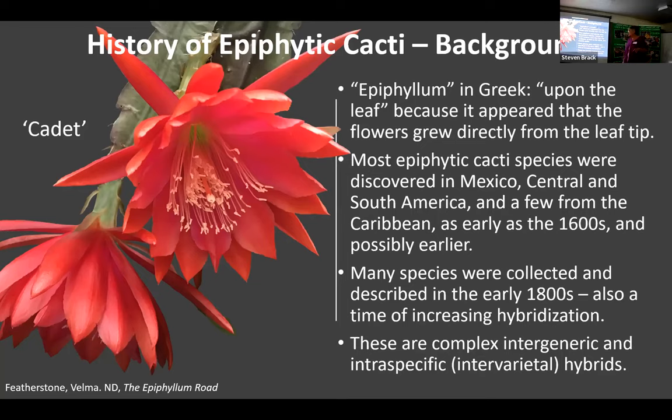Anyway, they were collected and sent into Europe as early as the 1600s, maybe a little bit before, but by the 1800s, they were being hybridized pretty consistently. And this includes also the holiday cactus, the Schlumbergeras. They were also being done, and that's an epiphytic cactus, and I'll mention those as we go. And they are very complex. Their history, their ancestry, has not been well reported. We record it pretty well now because we have a registry of hybrids.